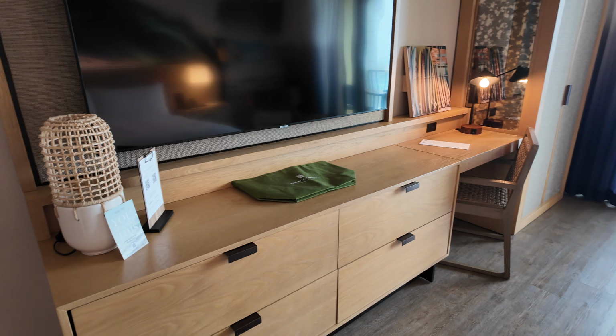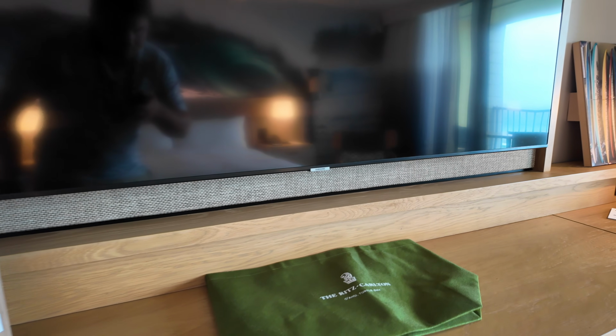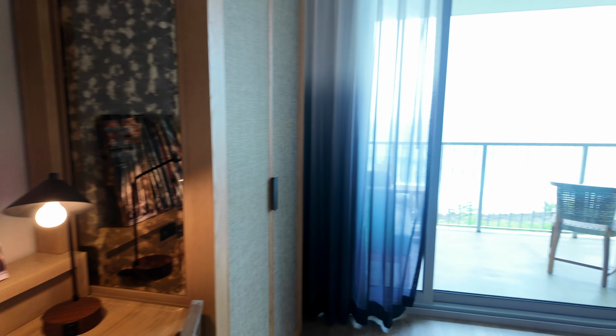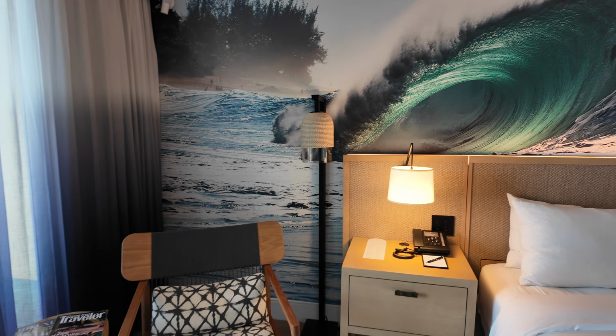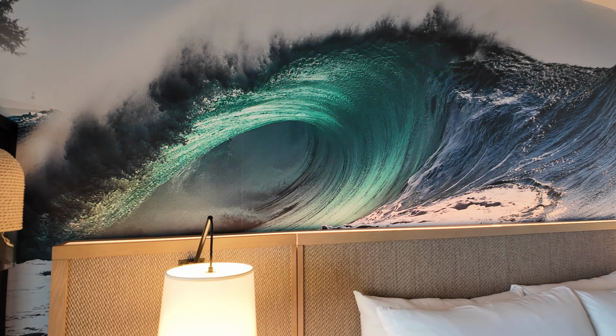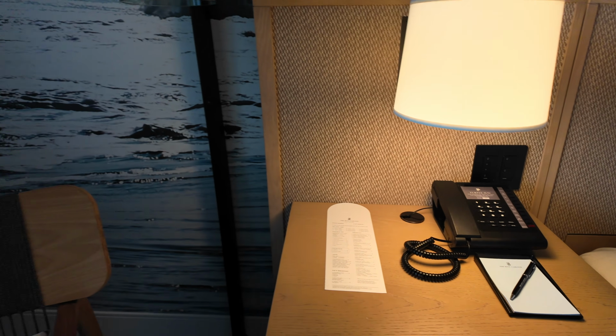Nice big television. I feel like every Marriott I go to that has any sort of renovation, they always have a massive TV. You have a little reusable beach bag there from Ritz-Carlton. Nice little souvenir to take home, part of your resort fee. And then you have that big North Shore wave there on the wall, making you aware where you are on Earth, which is the North Shore, one of the surfing capitals of the world.